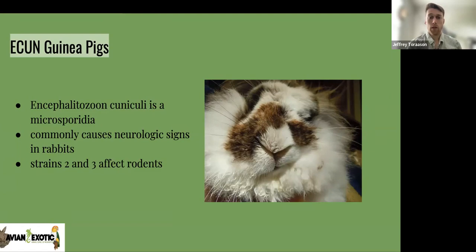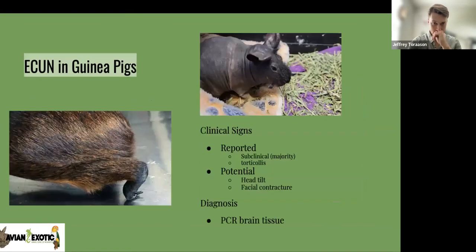But in rabbits, we'll often see neurologic disease, but they can be asymptomatic carriers. There are multiple different strains. The ones that affect rodents are typically 2 and 3. So, in our guinea pigs, what kind of clinical signs do we see? Reportedly, usually not anything. Usually it's subclinical. It's something that we'll see incidentally on a necropsy.